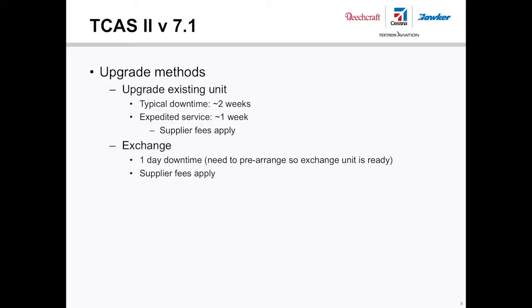You can pay an additional fee for an expedited service, which cuts the time down to about a week, but as I said, there are some fees associated with doing that. If you have even less time available, then you can do an exchange typically, and that can take just 1 day to get your airplane in and out. However, there is a substantial fee that applies for doing that typically, and it's also necessary to prearrange so that a unit is waiting and ready for installation on your airplane when you take it into the service center.